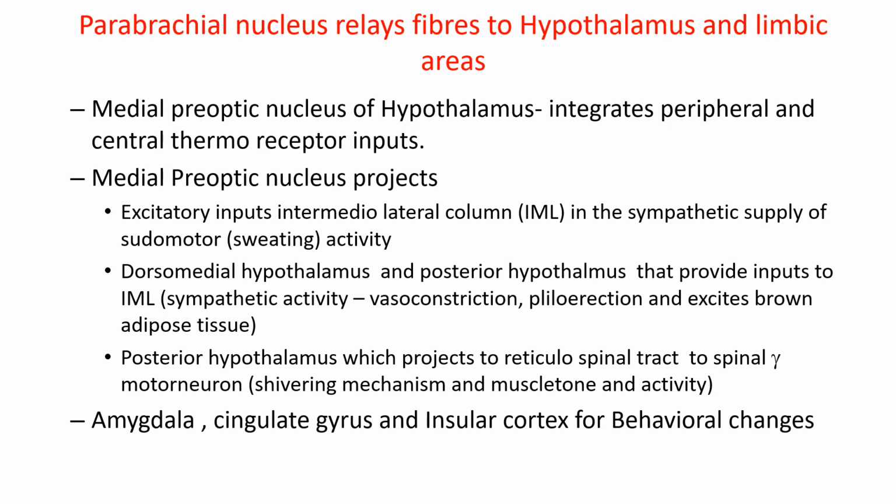Expanding the parabrachial nuclear relays further. First, the information coming from the parabrachial nucleus relays into the preoptic nucleus. As I mentioned earlier, the preoptic nucleus also contains the central cold and warm receptors. It is at this point that the peripheral inputs and the central inputs are put together and their modalities are processed accordingly.